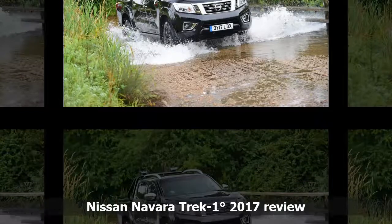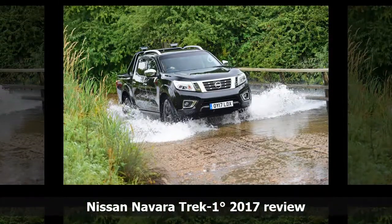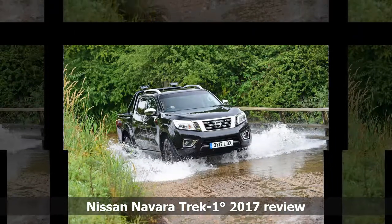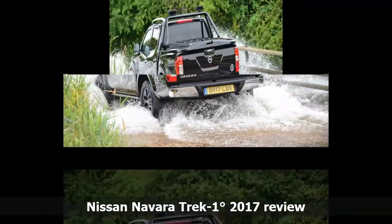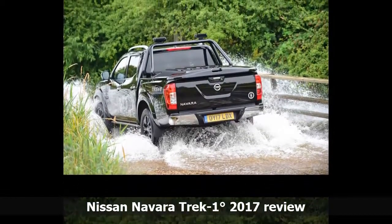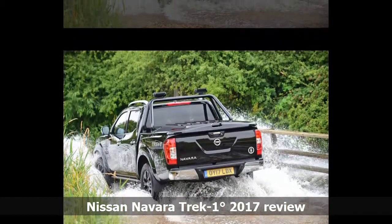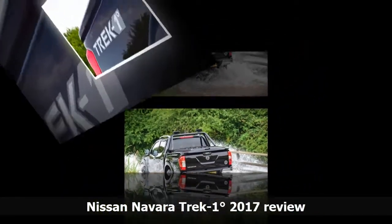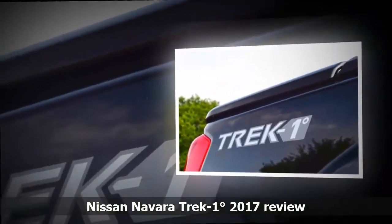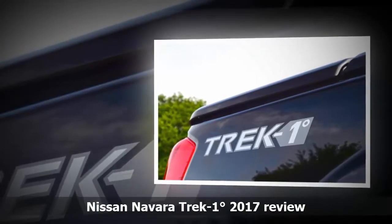The Trek 1 Degree carries a premium of £3,435 over the Navara Tecna, so weighs in at £35,065 for the manual, and £36,765 for the auto. When you consider a load cover alone could cost nearly £2,000, the addition of the roof bars, spotlights and black additions make this a pretty good upgrade of an already decent pickup truck.